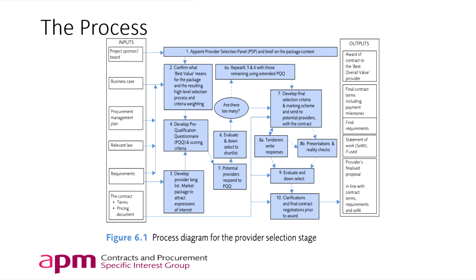The final contract terms should have been completely generated. Final requirements, any technical documents, any statements of work which need to be not contentious with the contract. Sometimes I would put them as an annex to make sure that it was not contentious with the main contract. And the provider's proposal against that, which should not have any changes to what you're asking in the contract. If there's any change to the contract, then that nullifies it. So it needs to be exactly against what you put out to them at that point.